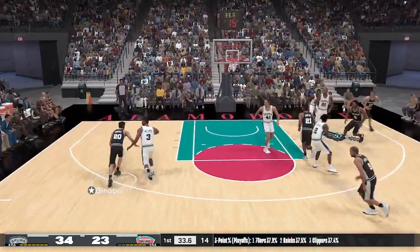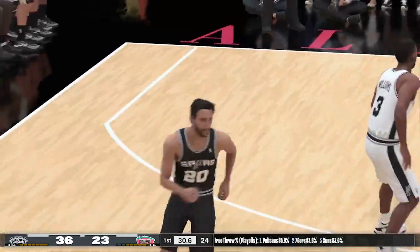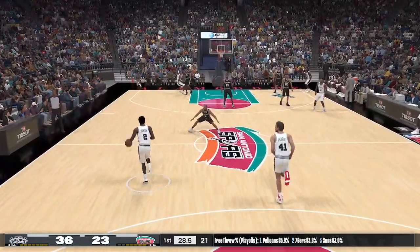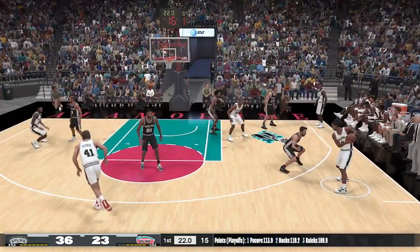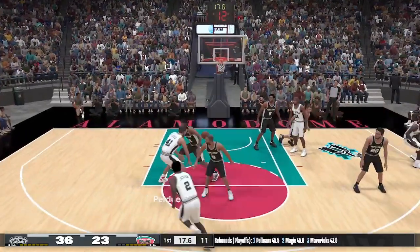Ginobili outside. Inside, Duncan. That falls. Nice feed that time from Manu Ginobili. Ginobili's got 4 assists in the game. And so it's Jackson who brings it up for San Antonio. It's a 13-point game. Ginobili against Williams. Jackson passes to Purdue.